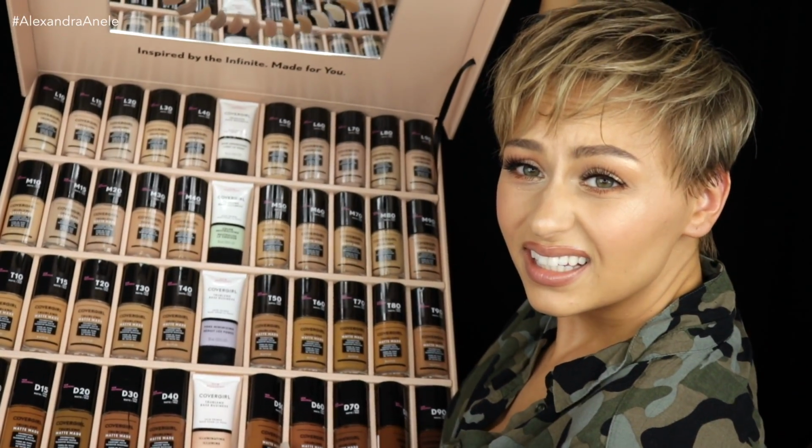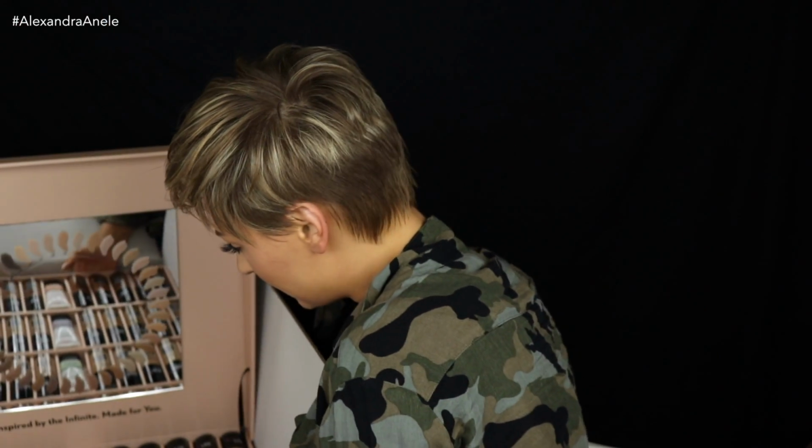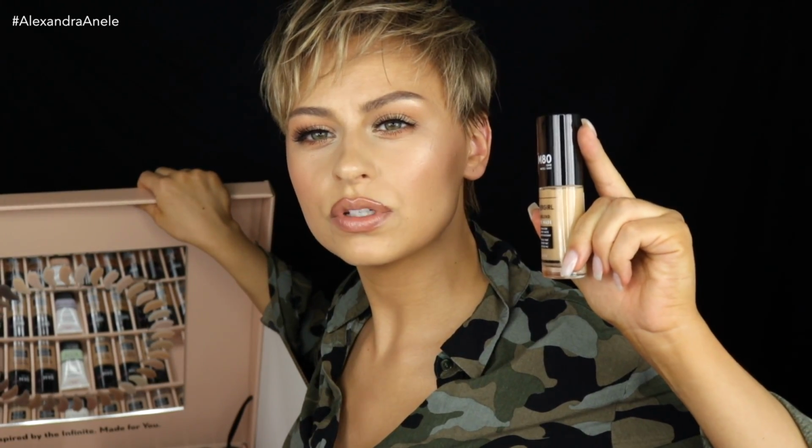You guys see this? It's very heavy. I'm seeing a lot of olive shades here, and that makes me happy, especially with the deeper shades. The shade right here is very olive. What shade is this? T70. So this is one of the tan shades. It's very olive looking. I don't know how you guys can see that in comparison to my skin. It's got a lot of olive in it. M80. It's got a nice olive tone to it as well.